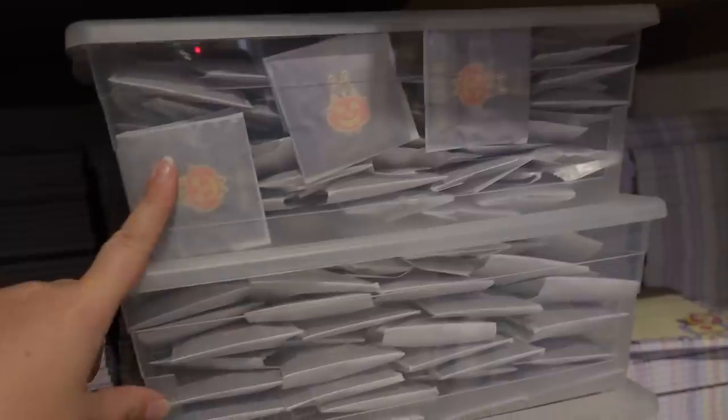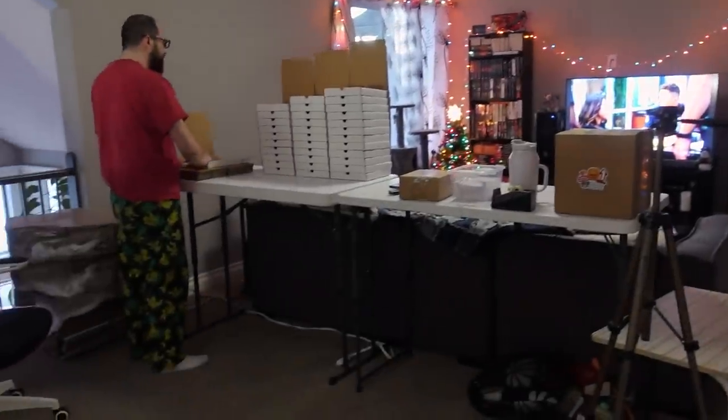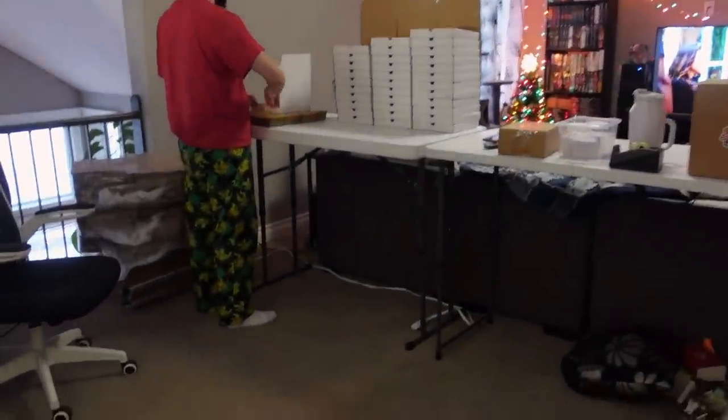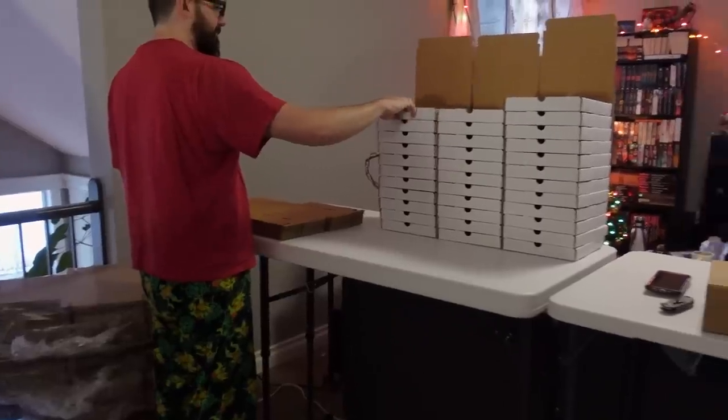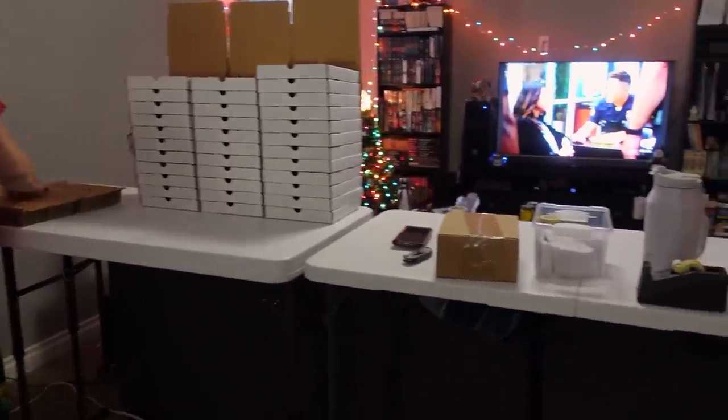Also in the evenings, I've been pinning more of the Bunkin' pins. I pinned these two containers here. So all the Bunkin' pins are officially prepped. Here's our little station up in the loft. We brought up a second table. Here's Christian's box folding station, which will become our sticker station.